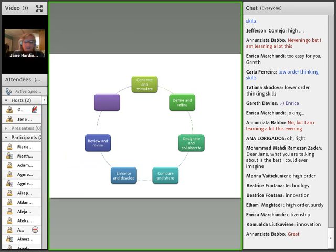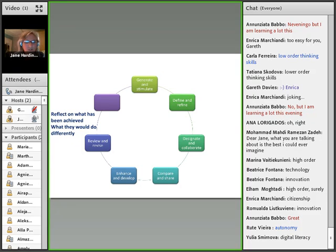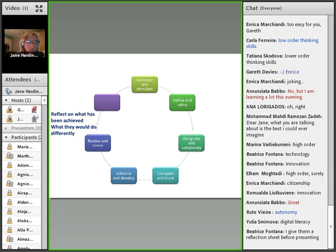Next one. Okay, review and revise. So, reflecting on what has been achieved and what they would do. So very similar to the compare and share, but rather than giving each other feedback here, they're looking critically at what they have produced or what they're doing and reflecting on it and saying, well, how could I have done that better? And this is quite a key stage as well, I think, in PBL. Reflecting and saying, next time I would like to do this. Okay.